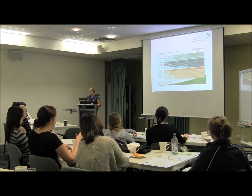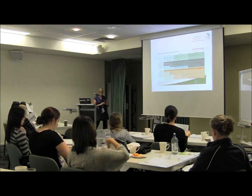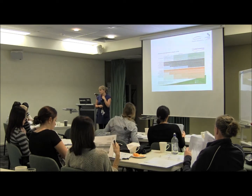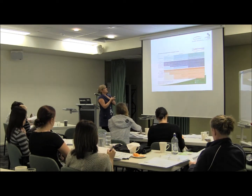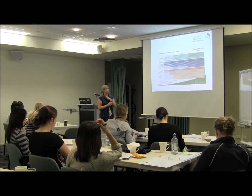This is a really useful tool. This is something from the Lung Foundation, and I should have it in the packs there, so it'll be a bit clearer than this. So this is a stepwise management for COPD. It's a really good plan.